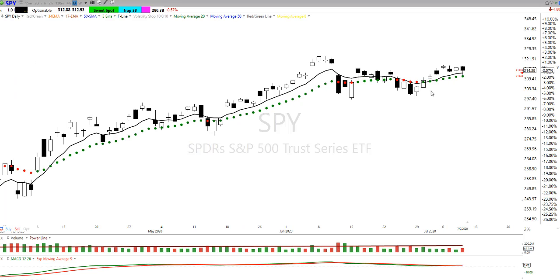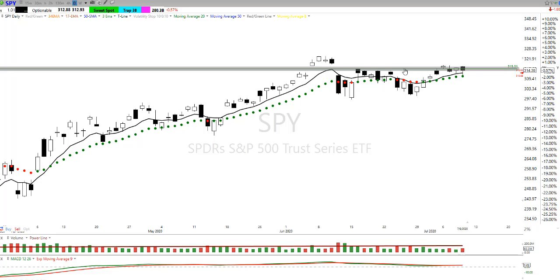On the SPY, SPY's been having a little difficulty popping up through this area right in here. This island reversal, bearish island reversal, is still showing its power. It's not allowing price to get pushed up through here. So we really do need to keep an eye on this.